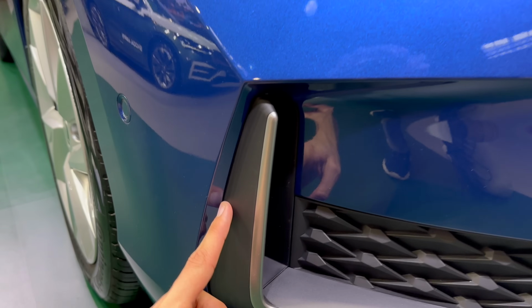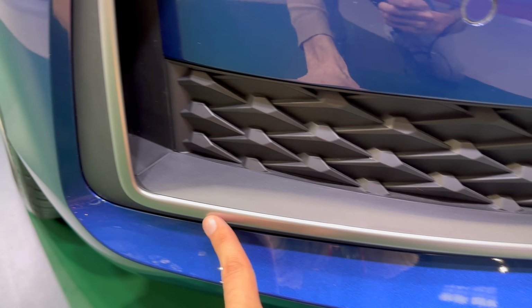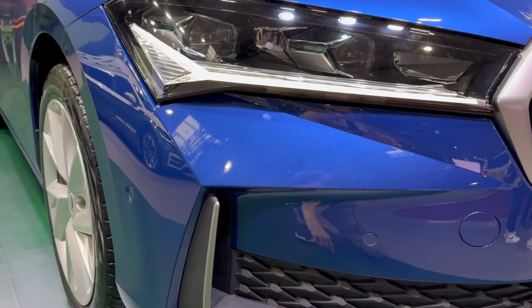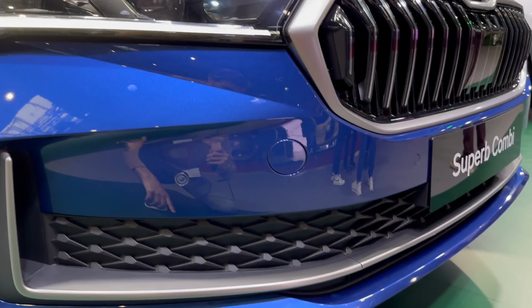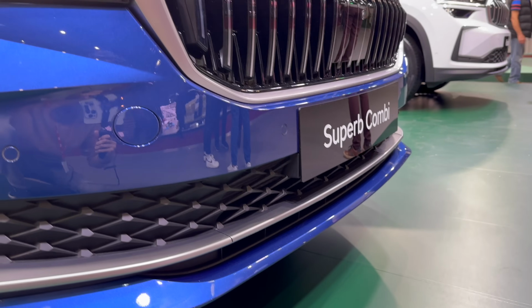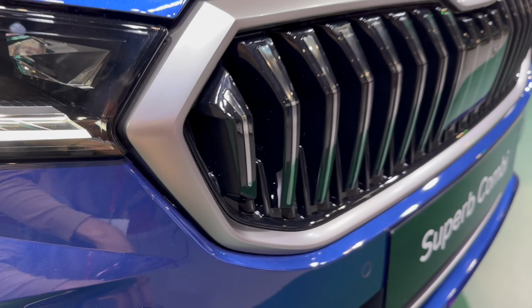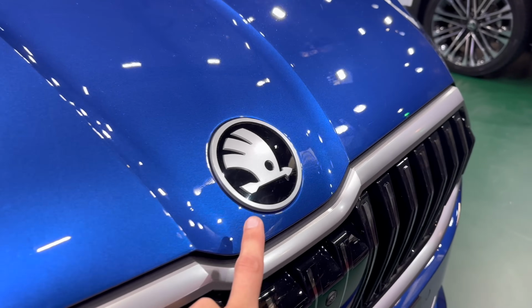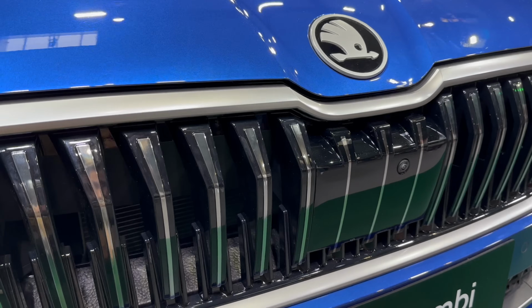So underneath we have, this is unpainted black, and then we have like a gray smooth finish and beautiful sharp lines on the hood there. Now we have the lip in the color of the vehicle, and over here we also have a silver finish on the grille with little chrome details. We can still see a new badge on the front, and on the rear they've used new lettering.